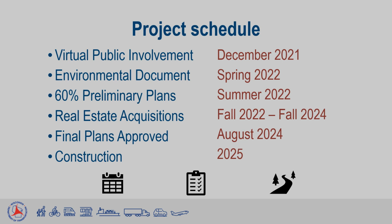This project is currently scheduled for construction in 2025. Before that, real estate will have 2 years to complete their land acquisition process. The preliminary design plans and environmental documents are scheduled to be complete by the summer of 2022. As the project continues to develop, updated information will be added to the project website, and a second public involvement meeting may be held.